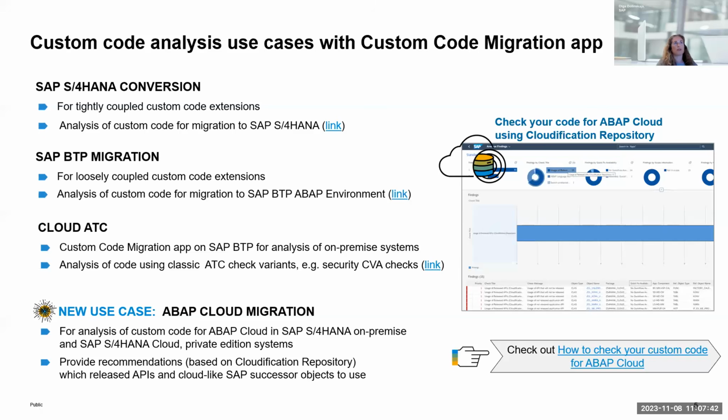As I already said, the custom code migration app supports different use cases. You can analyze this code for S/4HANA during system conversion, for the migration to Business Technology Platform, and we also support the use case of cloud ATC. So if you are aware of the central ABAP Test Cockpit system, which you can set up on premise for the analysis of your on-premise landscape, we also offer the corresponding counterpart as cloud ATC, based also on the custom code migration app, where you can execute remote ATC runs from the app for your on-premise systems.